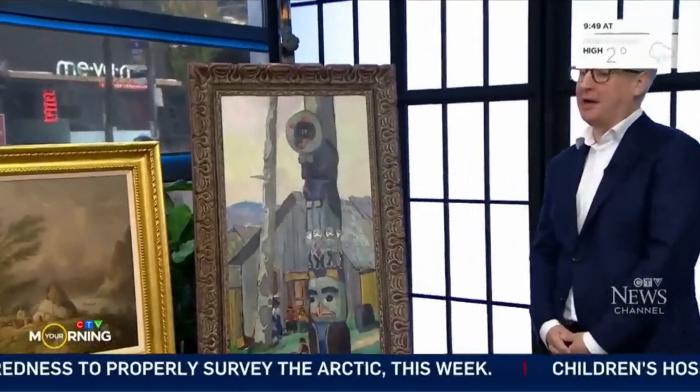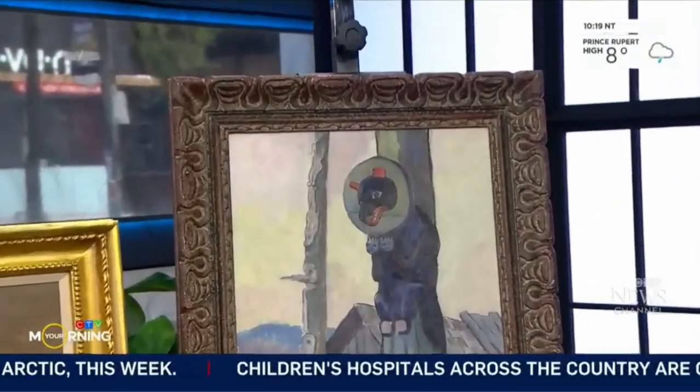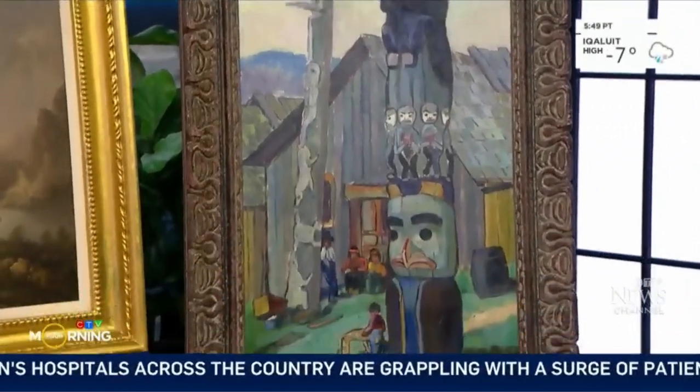I want to just point out the frame on the Emily Carr. Yes, that stands out to me as well. Absolutely. The frames are beautiful as well, almost works of art on their own in this collection. The collectors have treated the work with so much love. Some of these works have been in the collection for over 50 years. Wow. So tell me about the first painting.